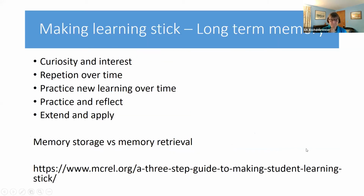This is work from McREL, the Mid-continent Research for Education and Learning, which is actually where I was fortunate enough to have professional development in this work. But these are the things that, if we're really working with kids, we also want to really think about: how do we get things into long-term memory? And these are those practices that support getting things from short-term to more long-term memory.